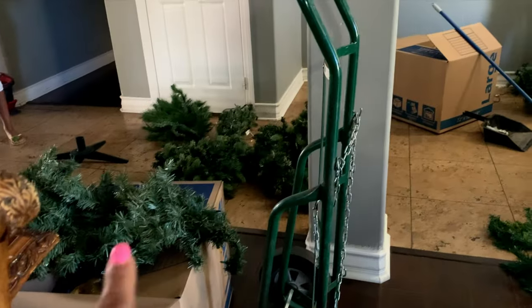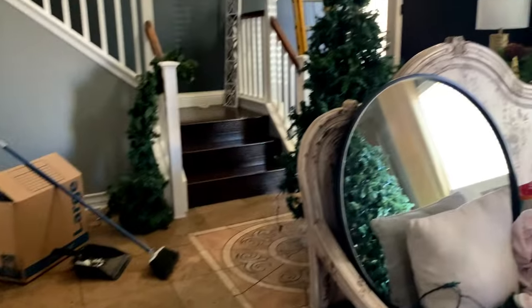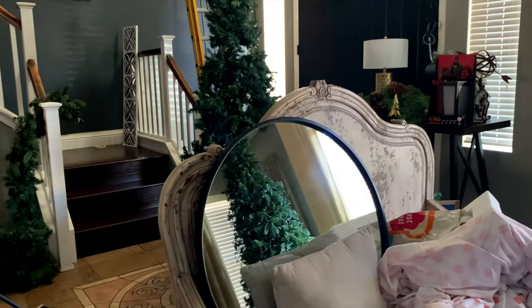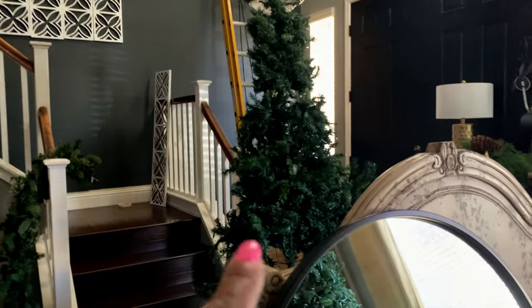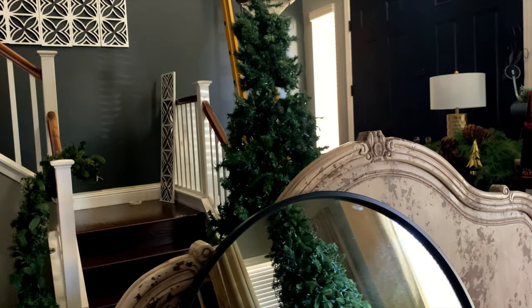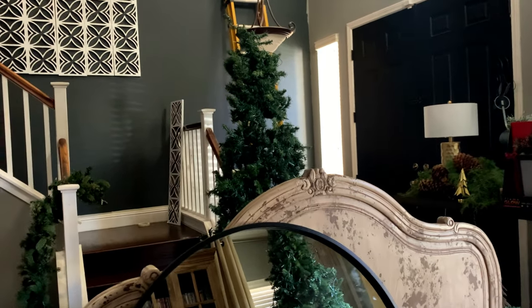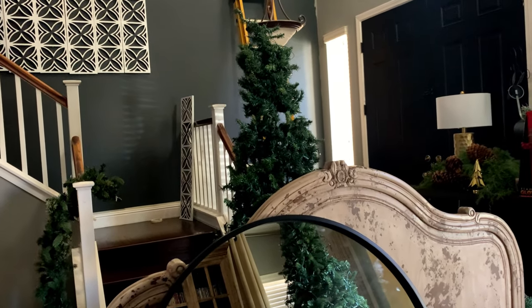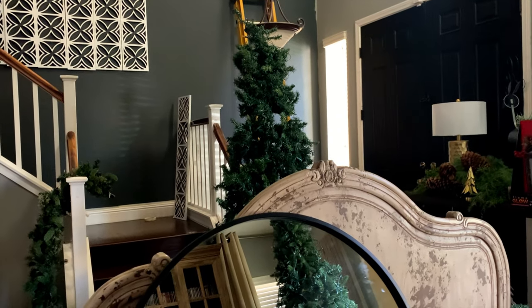Okay, so we went into the garage and we have taken out a lot of the girls' trees. This is McKelty's. It still has to be fluffed. And they're gonna take this one up to her room. Jordan's has already gone to her room and Morgan's has already gone to her room. So that's three. They're not fluffed or decorated yet, but they do have them together, so we'll check those out later.